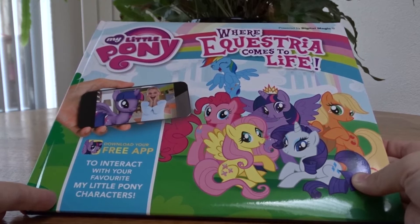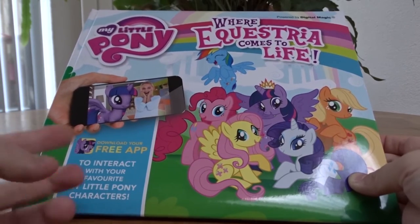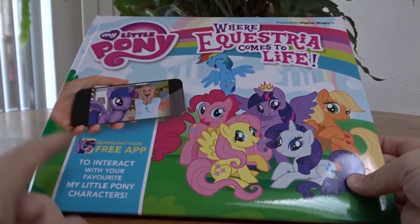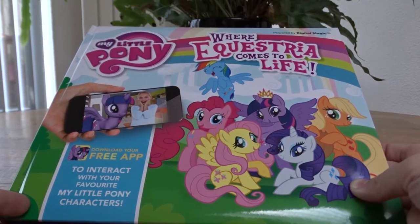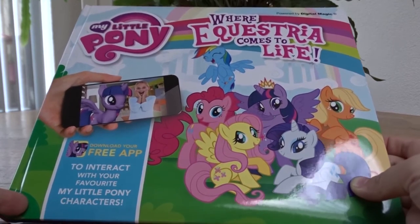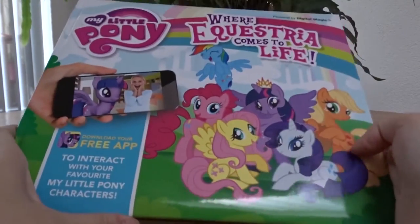So the idea behind this book is that you have some regular pages, but you can also download an app. And then some of the ponies will come to life on your phone. Based on augmented reality, AR. Yes. So the book itself, we'll take a look at it. But of course, you need a phone for the AR part. But we'll get to that in a moment. Yes. So, let's see what the book is about.